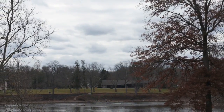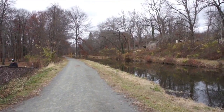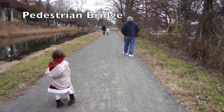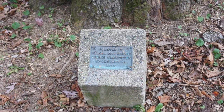Here we are across the river. The pedestrian bridge is near the entrance of the parking lot, so I recommend parking close to there. We began our hike through the Arboretum and found a ton of beautiful leaves and plants.